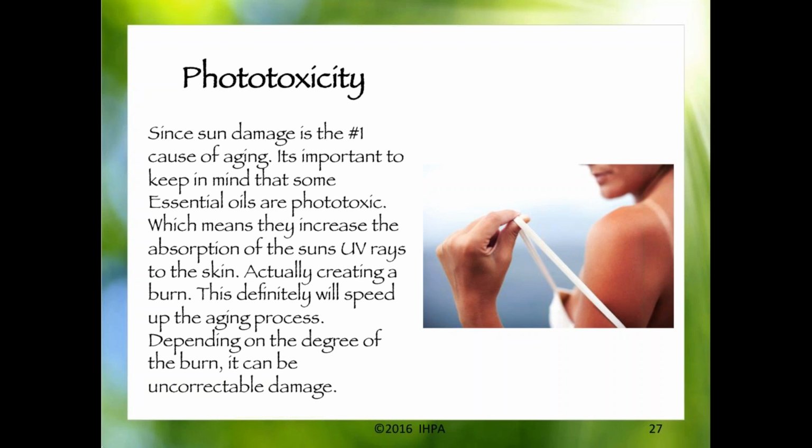Okay, so let's go ahead and get into phototoxicity. Phototoxicity is caused by certain essential oils. Certain essential oils increase the absorption of UV rays into our body, and so it's like a magnet for the sun. And those are generally your cold-pressed citrus oils. So you know as well as I do that sun damage causes aging, and that's what we're all trying to avoid, the appearance of aging, and aging gracefully.